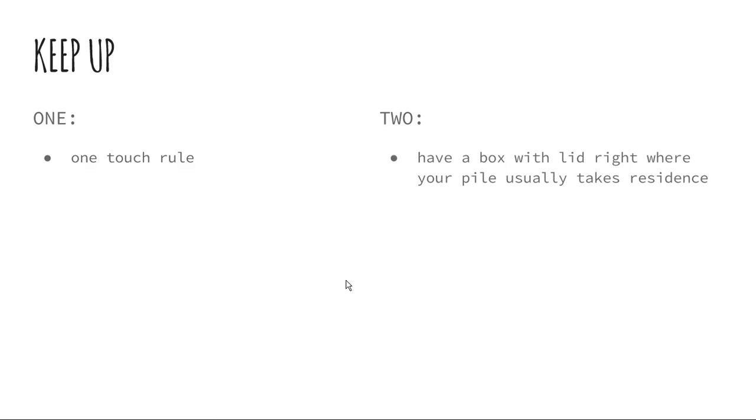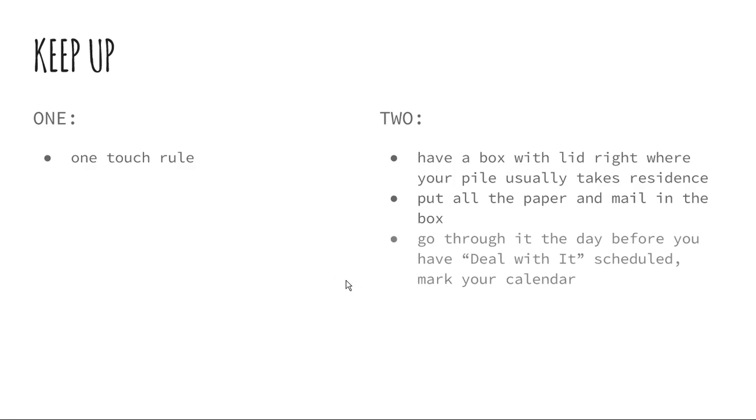Number two is when you have a box with a lid right where your pile usually takes residence, and you put everything, like all the paper and mail, everything that's incoming, in that box, and then mark your calendar a day before you have the deal with it scheduled, and you just sit down, you watch a show or something, and you go through it. You put the things away, and there you go.